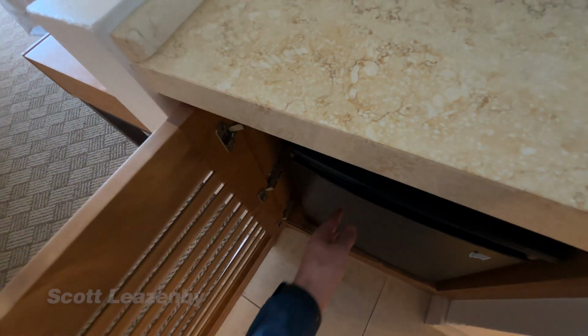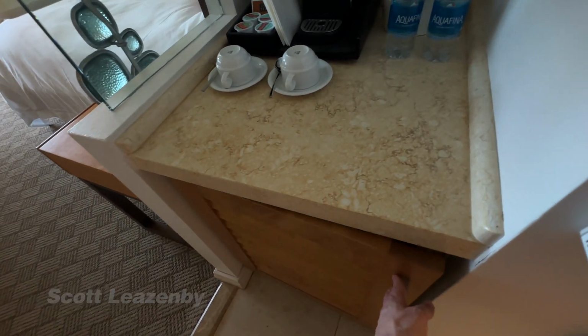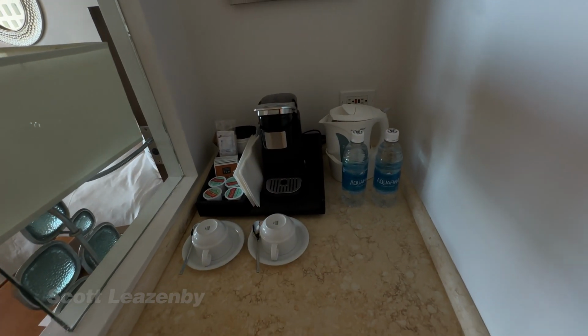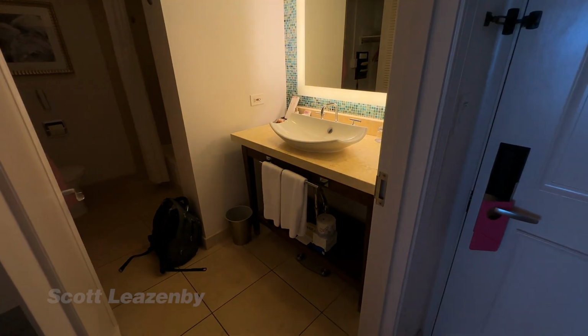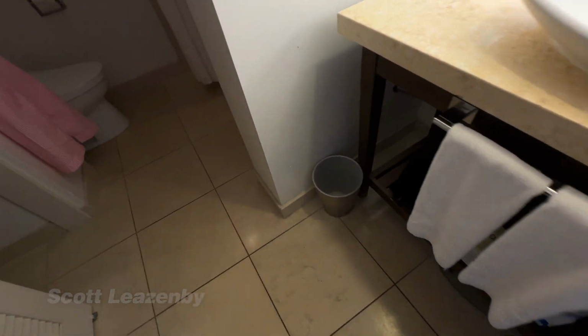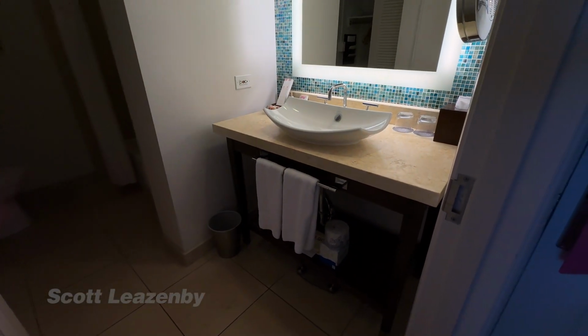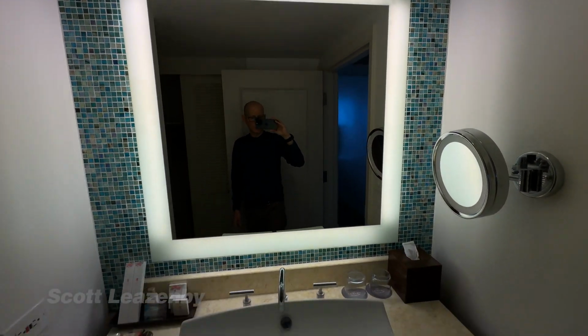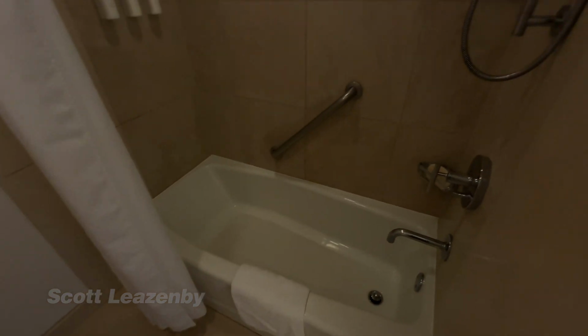There are so many great restaurants here within walking distance in Waikiki. Complimentary bottled water, hot water maker, and the bathroom. Let me just get this bag out of my way. I don't need to show you my stuff. But yeah, the bathroom is, you know, all right. It's kind of small. It'll do. And the tub and shower.